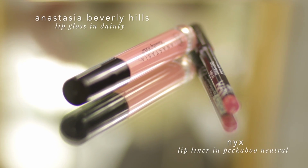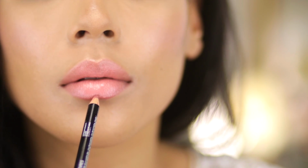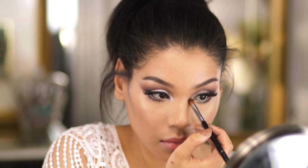I filled in my lips with the NYX lip pencil and applied the Anastasia Dainty lip gloss on top. And this is such a modern lip gloss. It's not sticky or super shiny. It's just the perfect amount of gloss. And then I went over the inner corners and the brow bones to brighten it a little bit, and we're done.